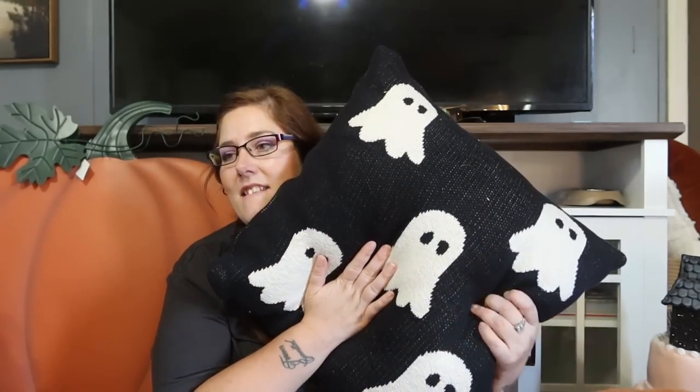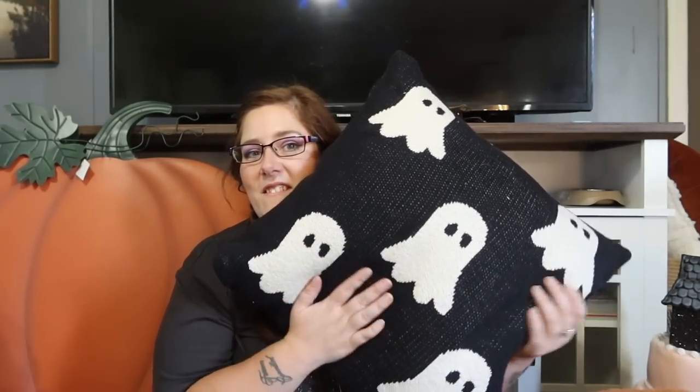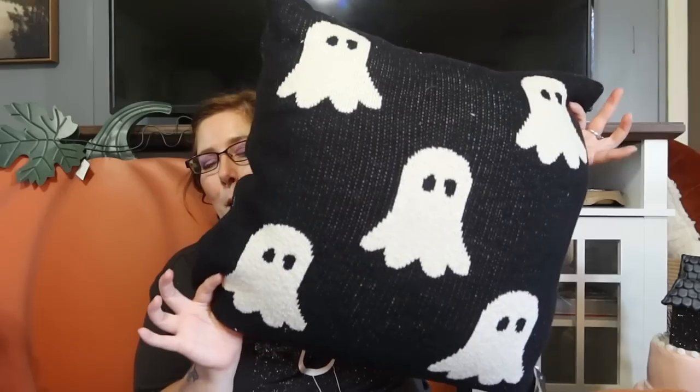He was like, I could sleep with this, which if he wants to, he can. But it's got the little ghosties on it, and you would think it was one of those stiff ones. No, it's so soft. It reminds me of memory foam. Really nice pillow. This brand is Rachel Zoe. So I got all this from TJMaxx.